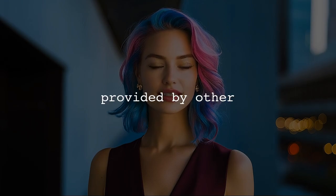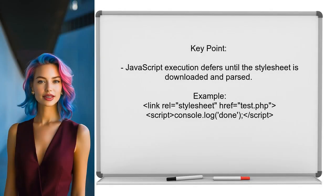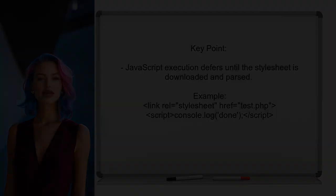Now, let's look at the answers provided by other users. This user clarifies that while the initial quote about JavaScript execution deferring until the CSSOM is built is accurate, it specifically applies when the style sheet is placed before the script. In their example, the script won't run until the style sheet is fully downloaded and parsed.